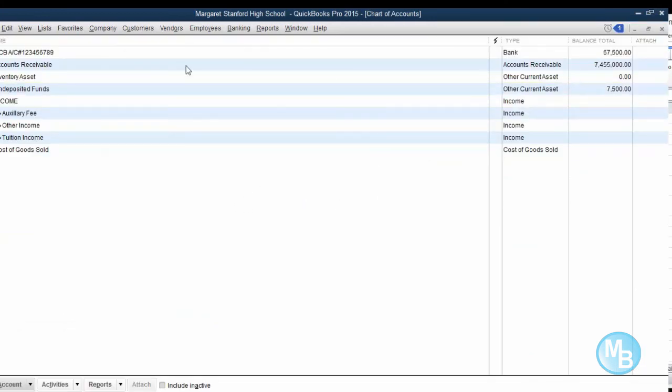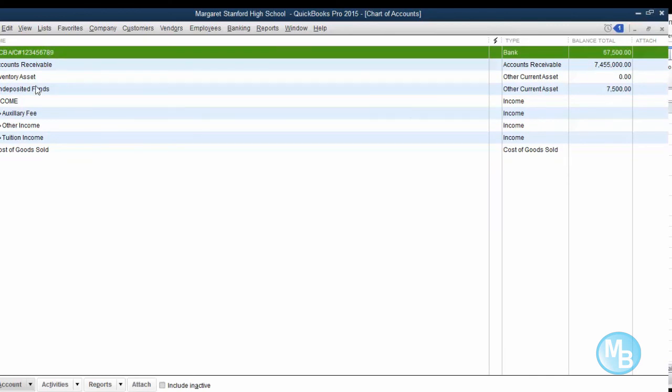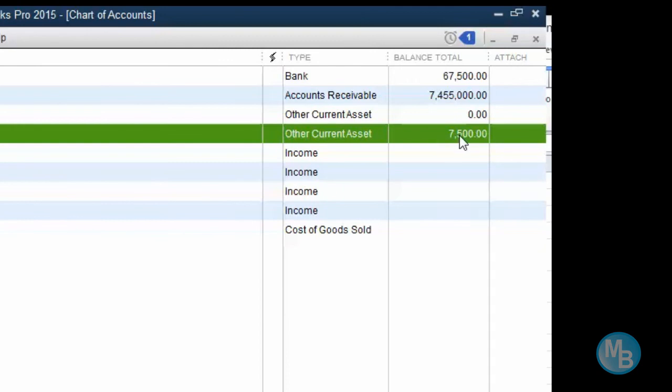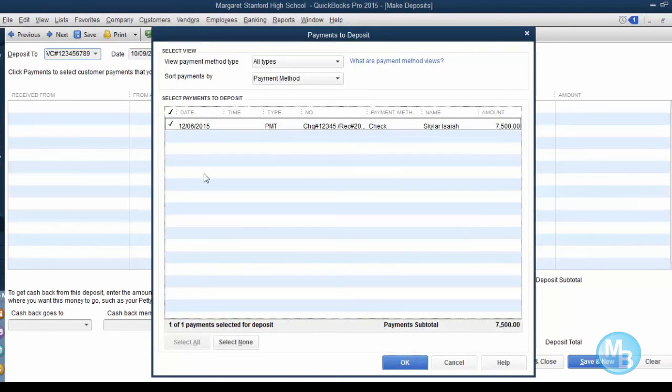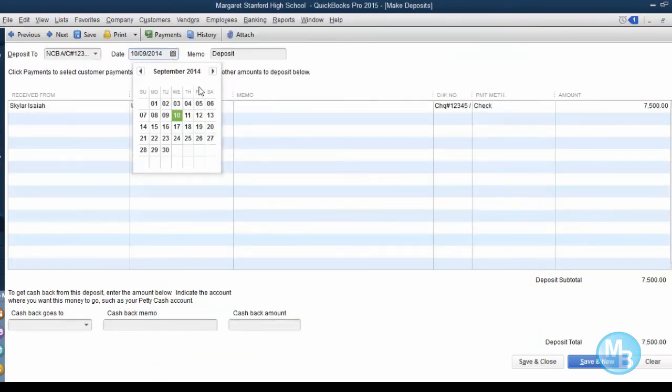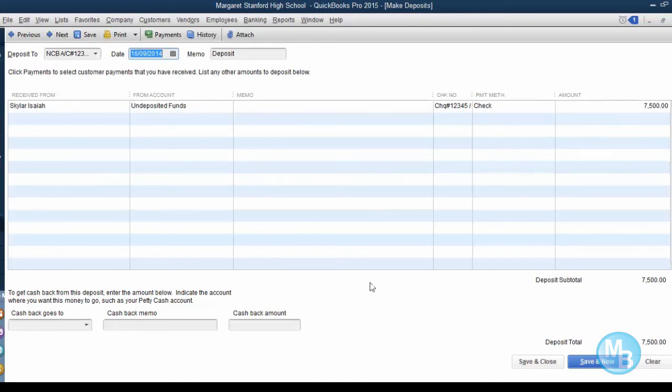Alright, basically, we'll have that amount in our bank account. And we'll have just one transaction here that was not deposited. We're going to deposit it now, but we're going to post it for a future date. We're going to select make deposit, and we're going to select the check, but we're going to select 3 days down the line. So we're going to say this check was deposited on the 10th. So the check will be cleared on the 16th. I'm giving it 3 clear working days to be cleared. So the 16th of September, and we select save and close.